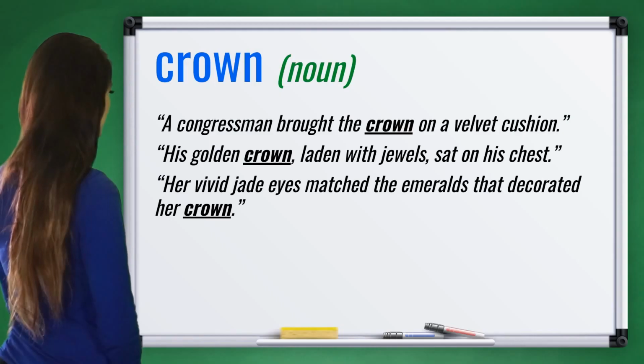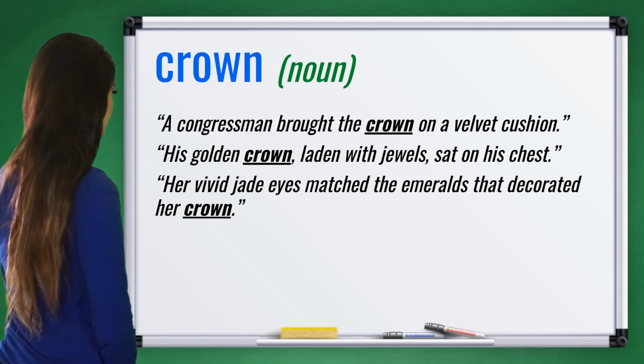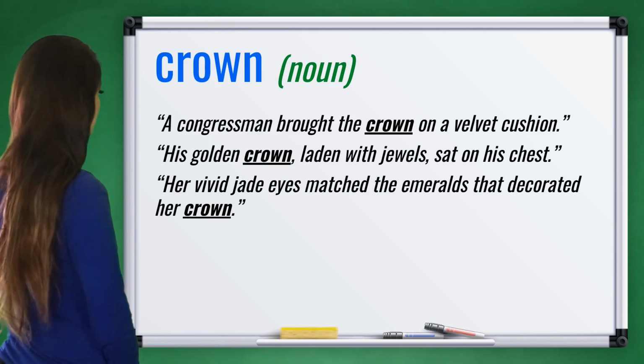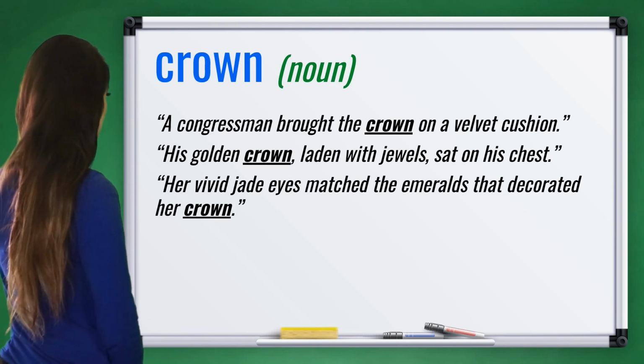Awesome! You learned that quickly. Let's put it in some sentences to understand how to use it. The first exempli. A congressman brought the crown on a velvet cushion. Now, repeat after me. A congressman brought the crown on a velvet cushion.